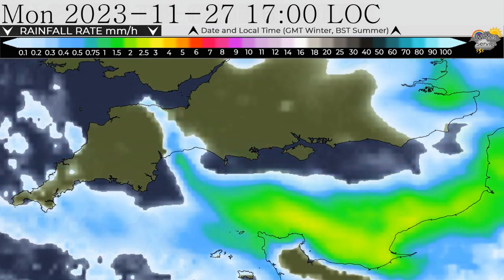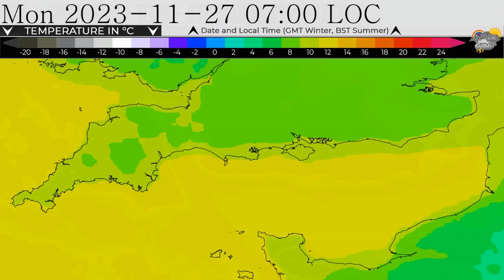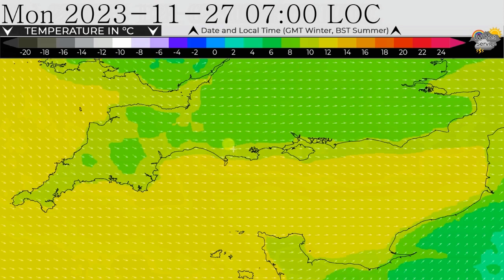And then it's behind this that things change. You can actually see it here. With these temperatures during the morning, you can see they're quite mild. We'll overlay the wind arrows as well. You can see they're coming in from the west at this point, and it's still 10, 11, maybe even 12 degrees on the far south coast of the island.